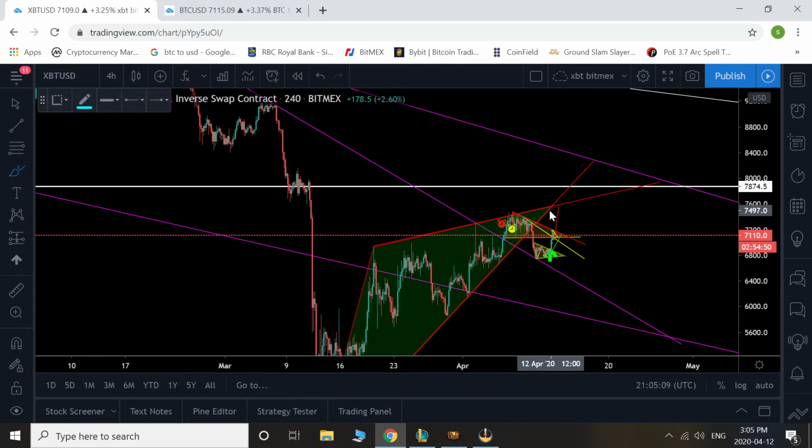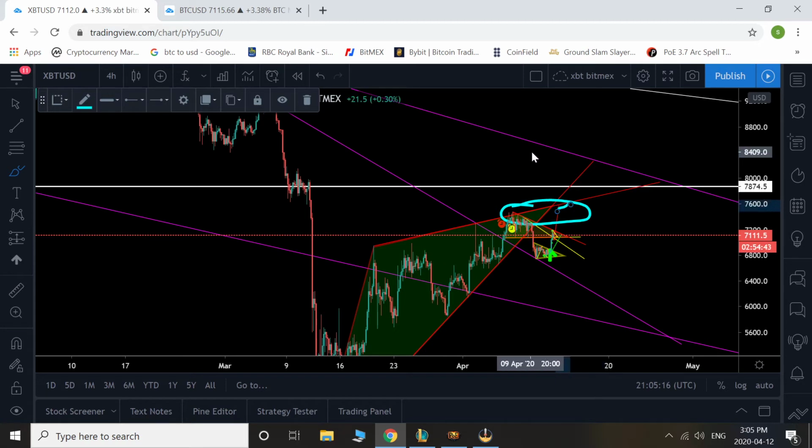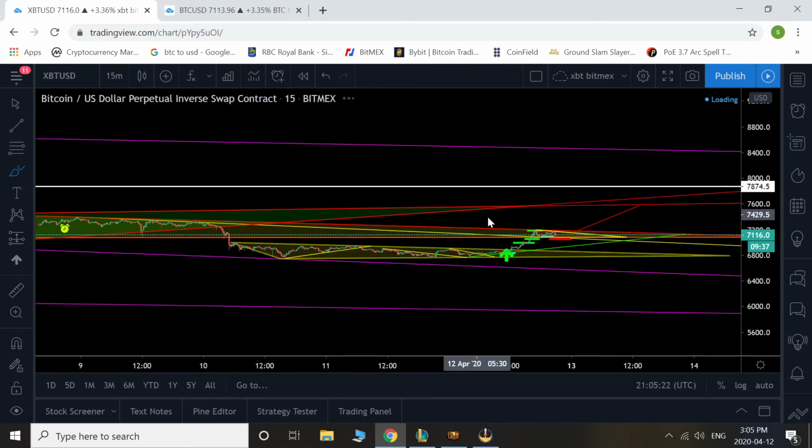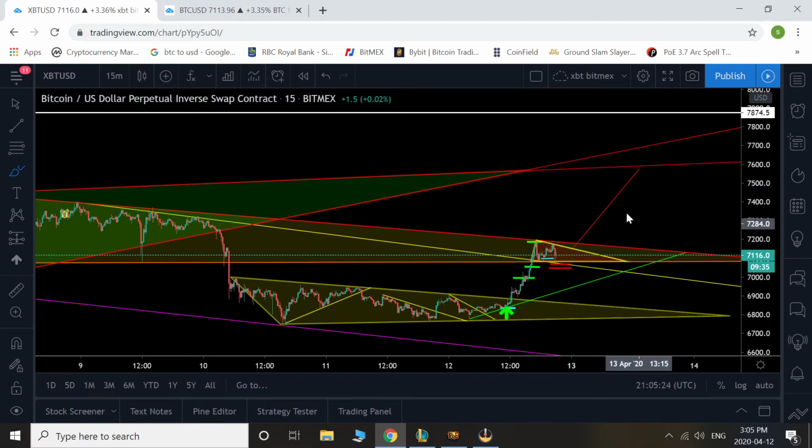Another thing is that we might end up getting a bit of a double top here. That would also work out with that resistance line. So that's just something I want to watch out for. And a bull flag right now on a shorter time frame would line up with that quite well. So it's just something that's on my radar.